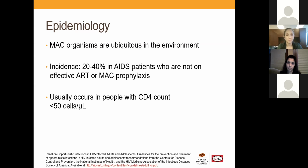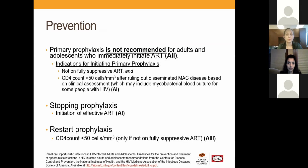Next slide. So prevention. This has changed within the last probably year and a half. We used to give primary prophylaxis with a CD4 count less than 50, but now the recommendation is that prophylaxis for MAC is not recommended in patients who are able to immediately start antiretroviral therapy. So if a patient comes into the clinic, or maybe they're in the hospital, and you can immediately start them on antiretroviral therapy, you do not need to start them on MAC prophylaxis. However, you do need to start them on prophylaxis if for some reason they cannot start antiretroviral therapy and their CD4 count is less than 50.